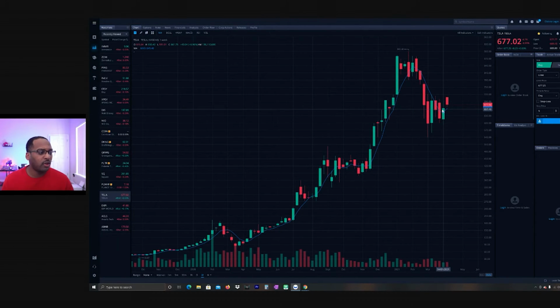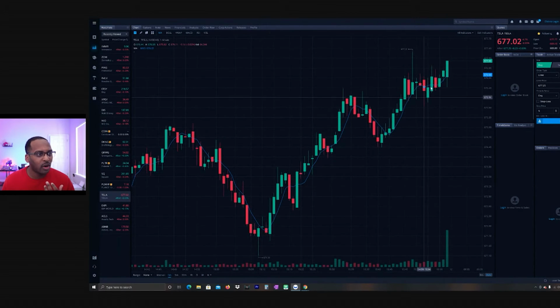What we're seeing in the market currently is a lot of trading sideways. As long as it's trading sideways, we're going to have to deal with this roller coaster of a ride that we're on right now, which is fine. You keep on buying in these positions, and you're seeing a lot of green candlesticks showed up at the end of the market last week for Tesla in the after hours.